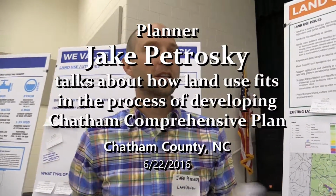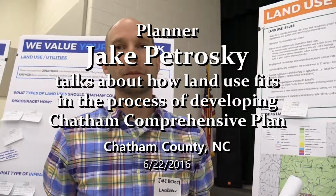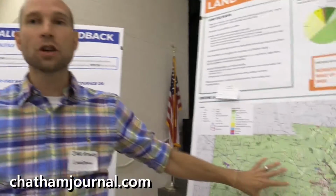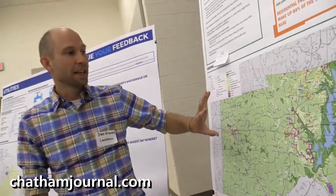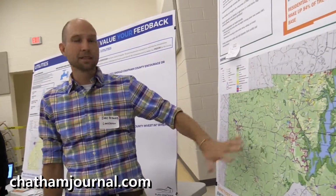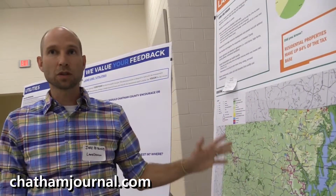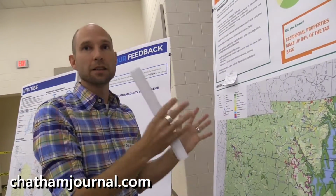So land use is a big piece of the comprehensive plan, talking about how land is currently used and how it could be used in the future. This map right here shows how the land is used currently in Chatham County. This is an existing land use map, so we're not making any recommendations, we're just looking at how land is used right now.